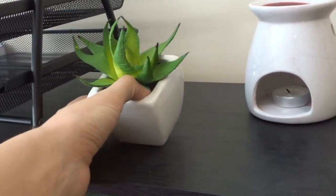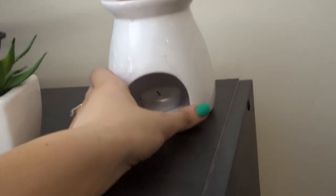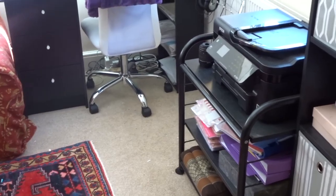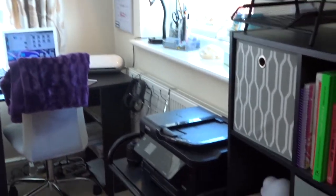And then I've got my little plant up here, which is definitely not fake in any way at all, and a little oil burner, which is a bit gross because Shan ruined it because he's a bloke and useless. So yeah, that's pretty much, if I go like this, and let it focus. That is pretty much the office space. Oh, it's really hard to do this without getting in that printer. So that's the office space.